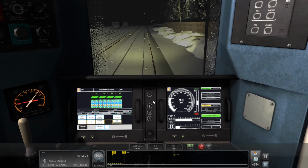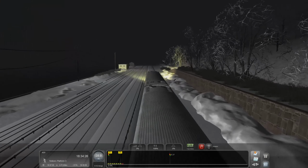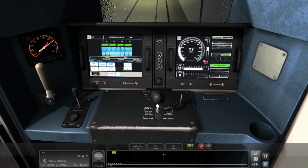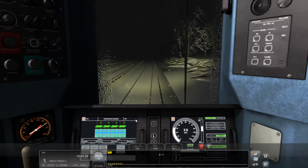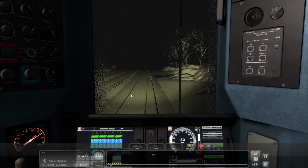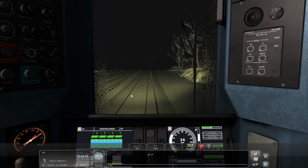Like, we were diverging back there, so that could be the reasoning why. So we'll just start speeding up now. Still gonna be a minute late into Yonkers, which ain't the worst thing in the world. I'm not too worried about it, but it is a nighttime run. It's going to be a very, very scary nighttime run.